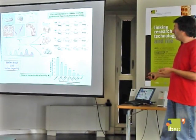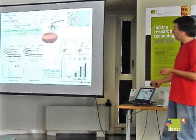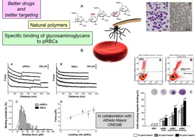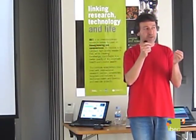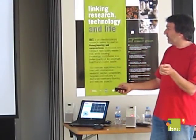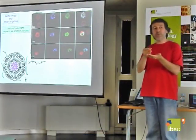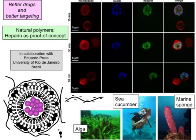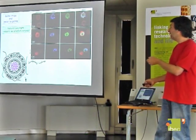And then we have been working with different types of heparins and heparin-like molecules, and we have identified that it's true. Heparin has a very specific targeting towards plasmodium-infected red blood cells, and then we think it can work as a dual element or as a synergic element, working both as a targeting molecule if we bind it to positively charged liposomes very easily, and we can maybe add this targeting option to the anti-malarial activity.